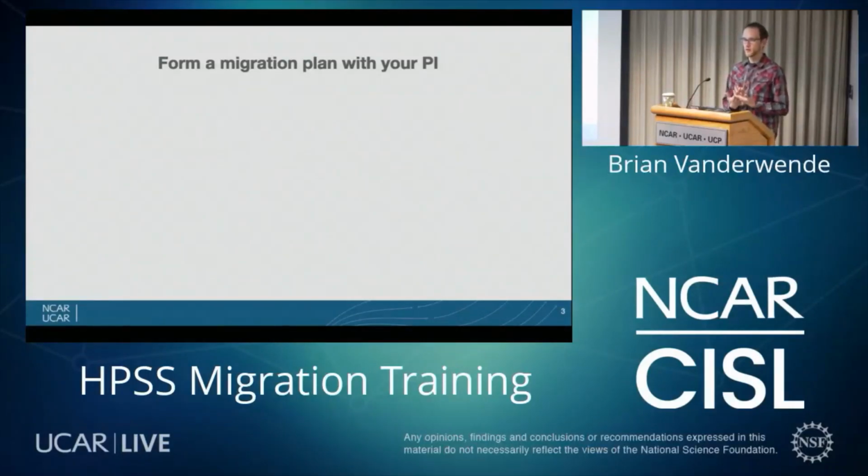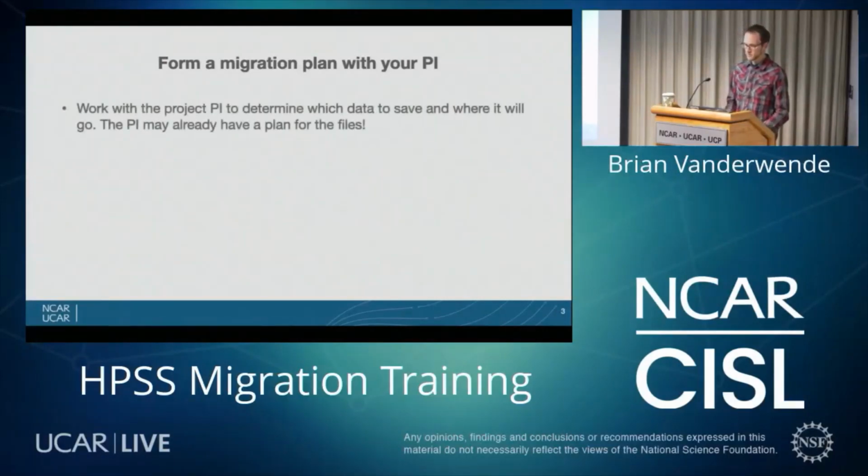So really what we're trying to avoid is duplication of effort here. And we're trying to especially avoid lost data. So work with the project PI to determine which data to save and where it will go. If you have access to some internal storage, NCAR internal storage, then that may be the location that it goes to. If you're a university user, or it's a university project, maybe it's going to go to some external storage. And we have guidance for each of those data paths. But the take-home message here is that the PI may already have a plan. So it's good to not just jump in individually unless they're truly files that only belong to you.